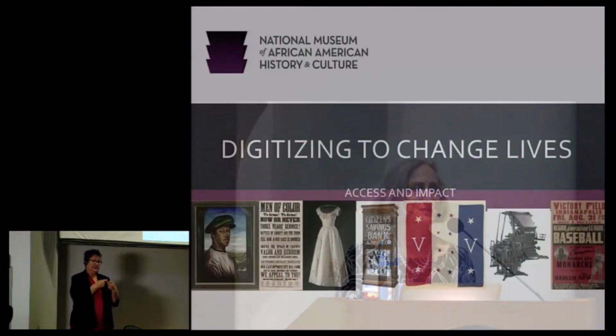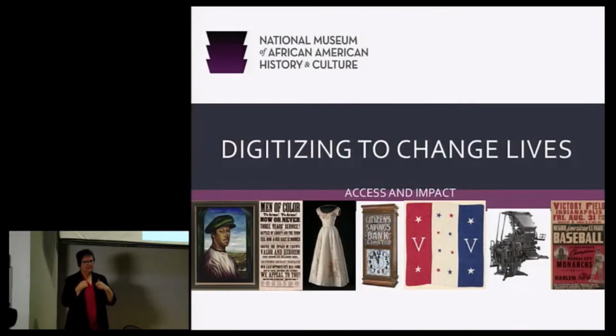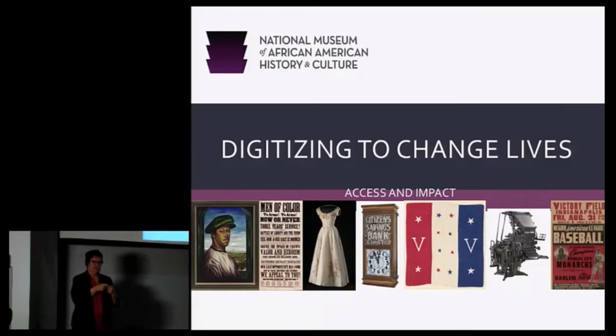The theme here today is digitizing to change lives, and it's a really important topic. It's important because digitization is expensive. We really need to justify what we're doing and make a compelling case if we are going to digitize at the level that we're talking about in these talks.